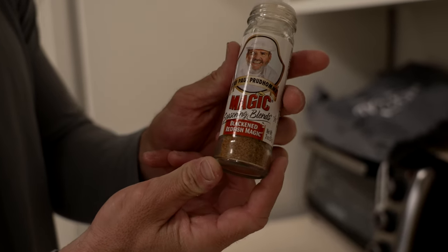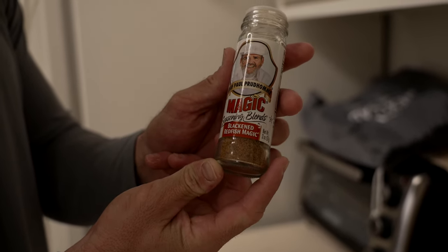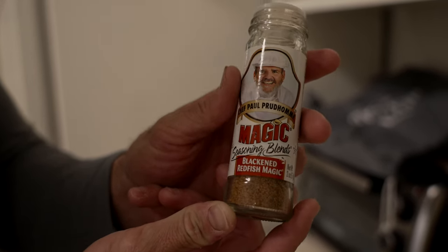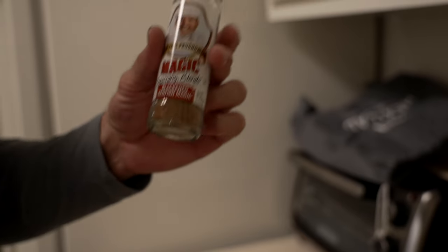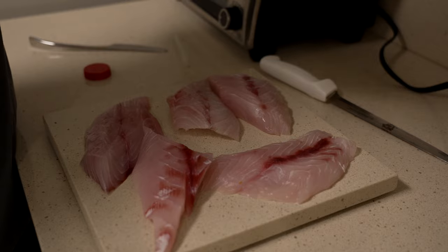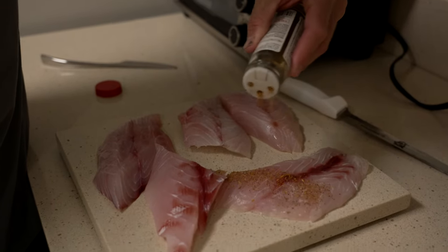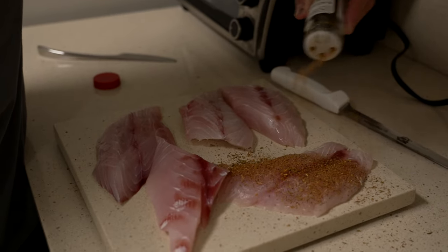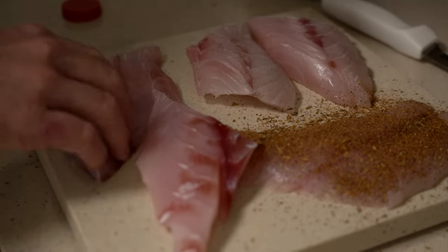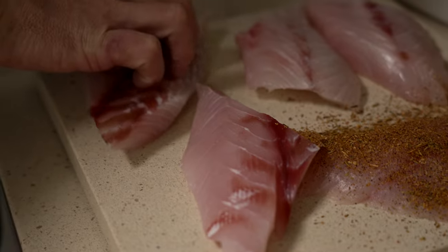All right, so this is my go-to blackening seasoning. It's Chef Paul Prudhomme's Blackened Redfish Magic. I picked this up at Publix. I use it all the time. It's super good, and I don't have to create my own blackening seasoning. Very convenient. So we're just gonna get a nice healthy amount on the skin side of these fish. And you know it's the skin side because you see the bloodline. So that's actually the skin side right there.